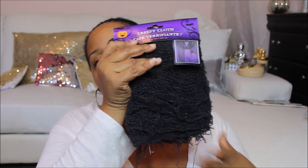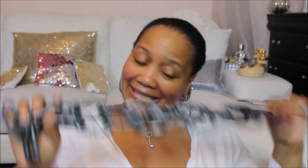Then I picked up some of the creepy cloth again for some Halloween DIYs. The chain, which y'all see all the time for Halloween DIYs. A couple of the skulls. I have a bunch of these, but you know I'm obsessed with them anyway. But I don't quite want to dig in my Halloween box as of yet. And I kind of want to get this DIY done. So I went ahead and bought two of these skulls.